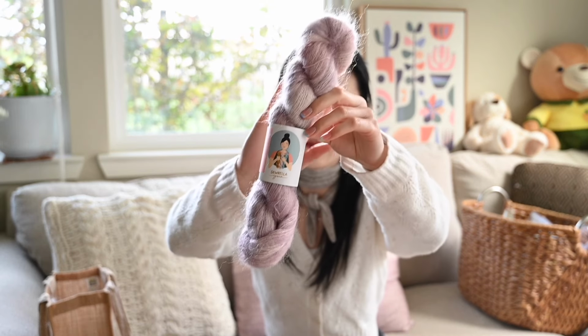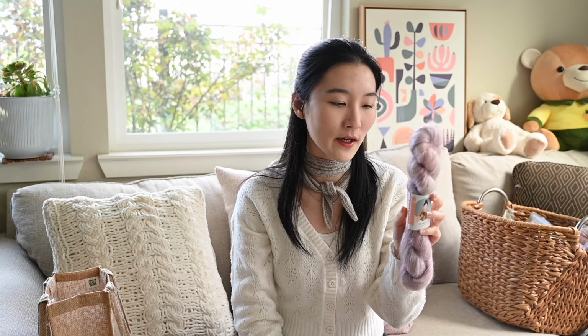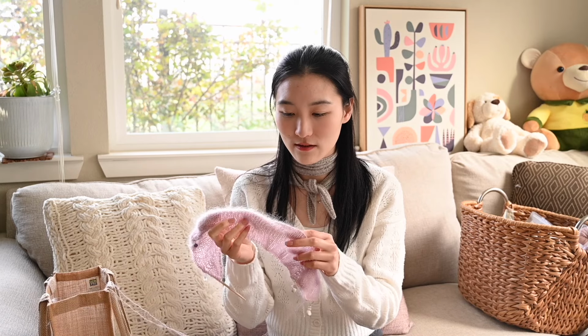This is the mohair I'm using. This is mohair from Sarilla Yarn. It's their Taylor Swift Eras Tour collection in the colorway Enchanted. I really like this colorway, so I have 3 skeins of this mohair. The fabric knitted up was really soft.